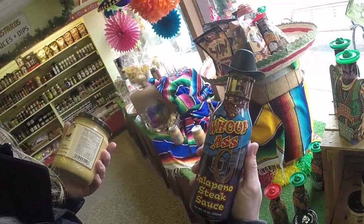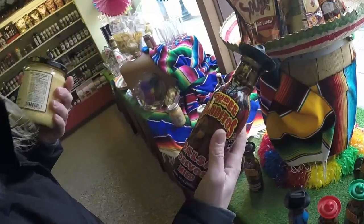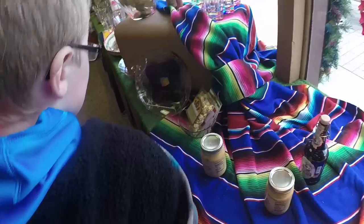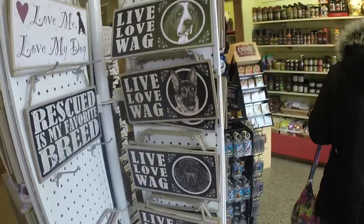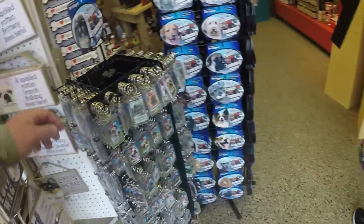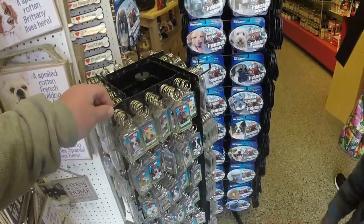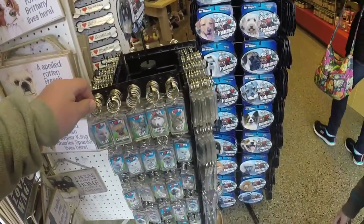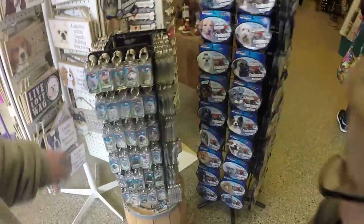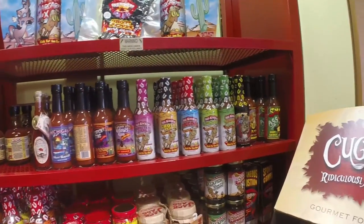Oh, look at these guys. Oh, boy. There's three banditos. Cheese dip. I love my miniature Dachshund Cockapoo Spaniel bastard dog. He stinks, really, seriously. All kinds of ass-kicking sauce.